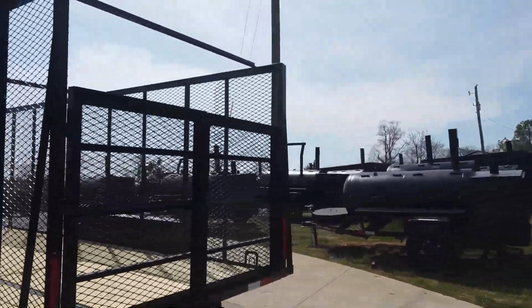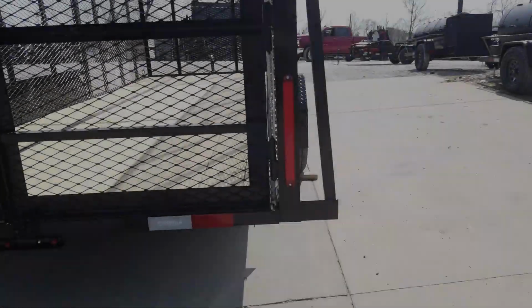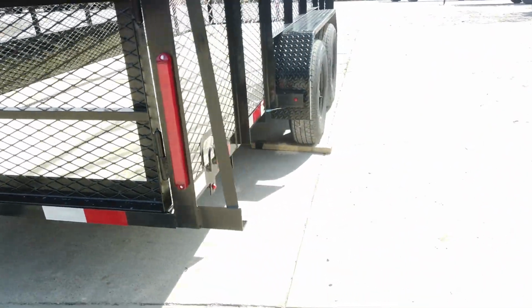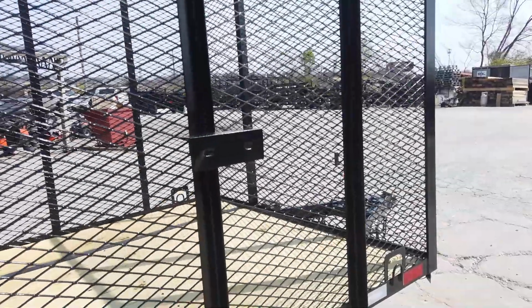We have a barn door. Your LED lights. We have our tower mount.